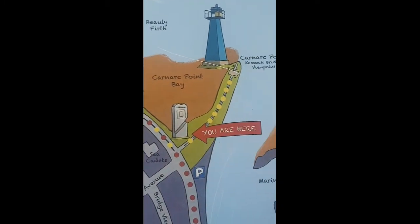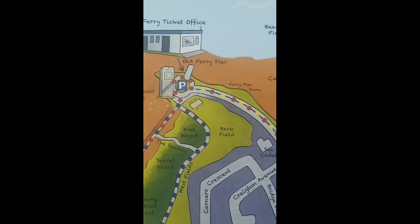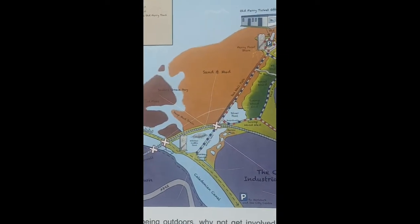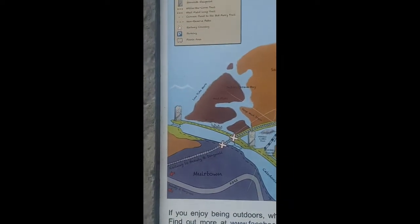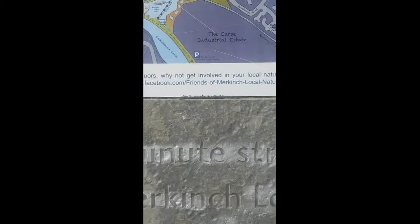And I went right to this point where the lookout is, and this is the stone structure that you see with the sign on it that I'm looking at just now. And this shows you a map and all the key areas. And it's a really nice walk and a nice little bit of history to take in, and a pleasant day.